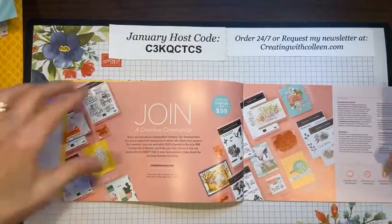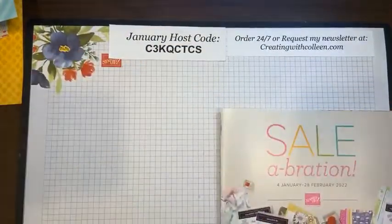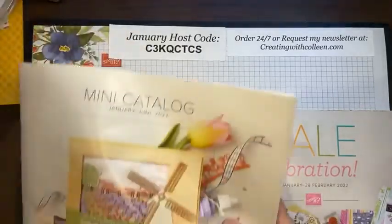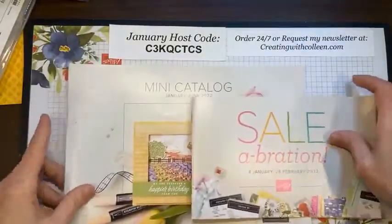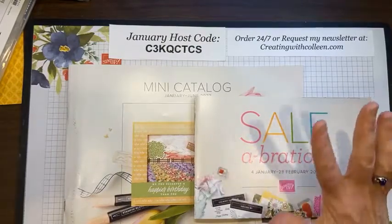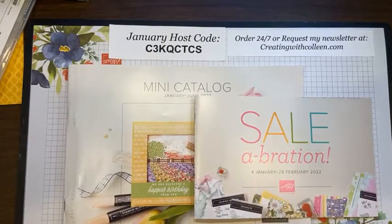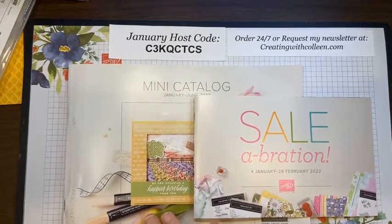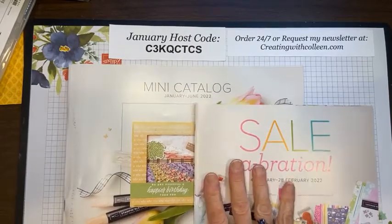Now, celebration will go from now through the end of February. February 28th is when it ends. But keep in mind, when you purchase, your $50 or $100 order can be from our annual catalog, which still has a lot of amazing products in there, or it can be from the mini catalog, which is just out.